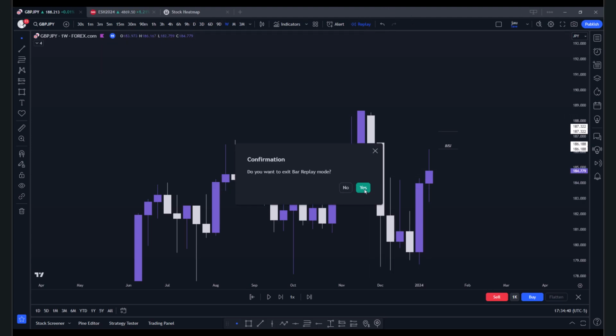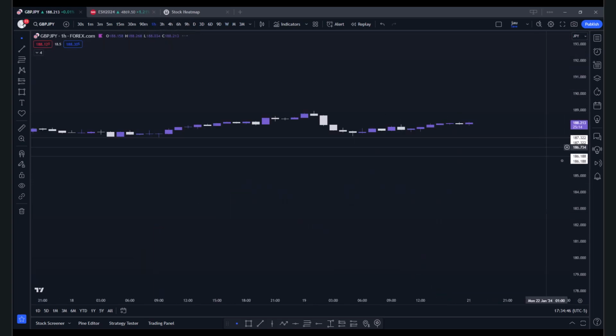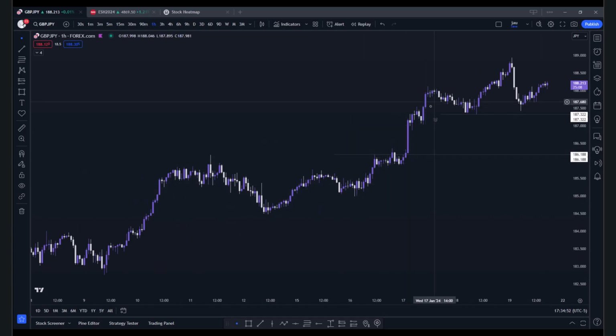And the reason I say lower time frame is because I checked on the 1 hour and you can see price just kept climbing up.